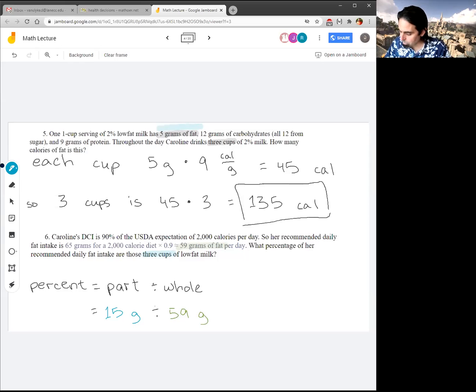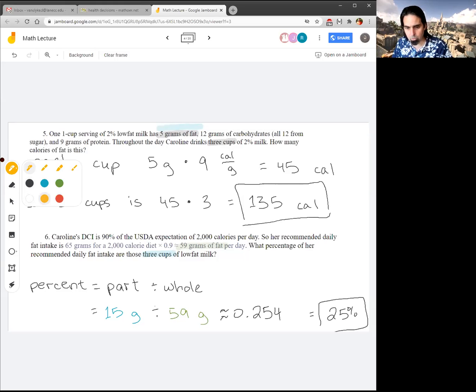Okay, so 15 divided by 59, I get 0.254. And I'm rounding, so I'll make those wiggly. And then we'll say that's about 25%. Here I'm going to go into percent. So I'm going to the right into percent.